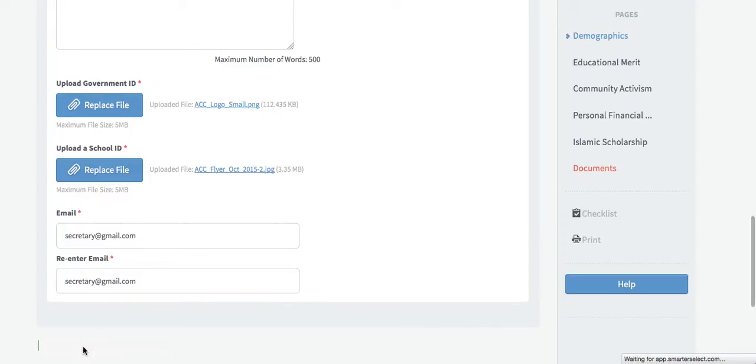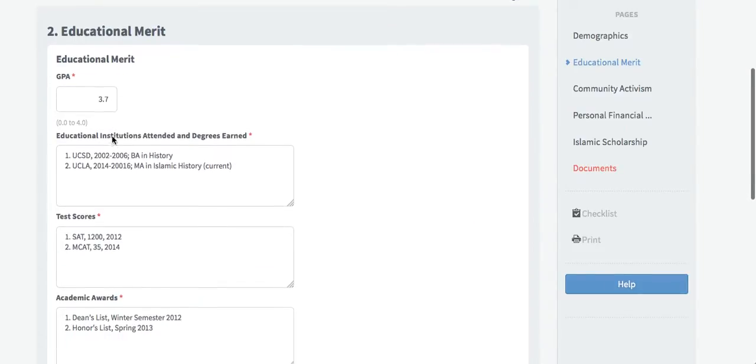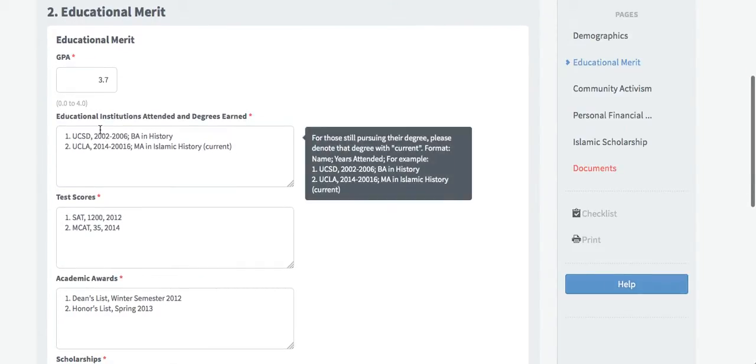We'll go to next. And that'll take you to the educational merit page. And it's fairly straightforward. You're just going to put in your GPA. You're going to put where you went to school, the years, and the degree that you received. And again, if you notice, the gray box will appear and it'll tell you exactly how we want it. The format will be name of school, years attended, and then obviously the degree earned. So UCSD, 2002 to 2006, and you got a bachelor's in arts and history, for instance. And if you're currently in that degree, you can just denote that by putting current.